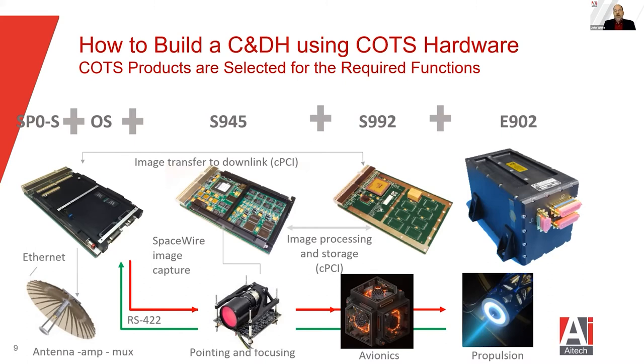We can do that across the cPCI backplane as shown, but a lot of customers are asking for PCIe interfaces to make that much faster. And then SpaceWire is available on the S945, as is Camera Link and other standard camera communications. And you can use SpaceWire, in this case, to upload the images from the camera.